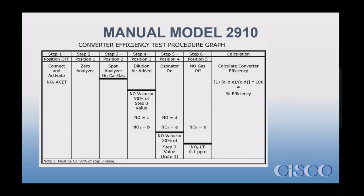Now, these steps are a selector switch, which you can see right here. You can just rotate the switch through the steps. So when you get to step four, you've now blended a little bit of air in with your NO gas. And you get about 90% of your step. I hope it should be step two. Oh, I guess not, step three. Yeah, 90% of step three.